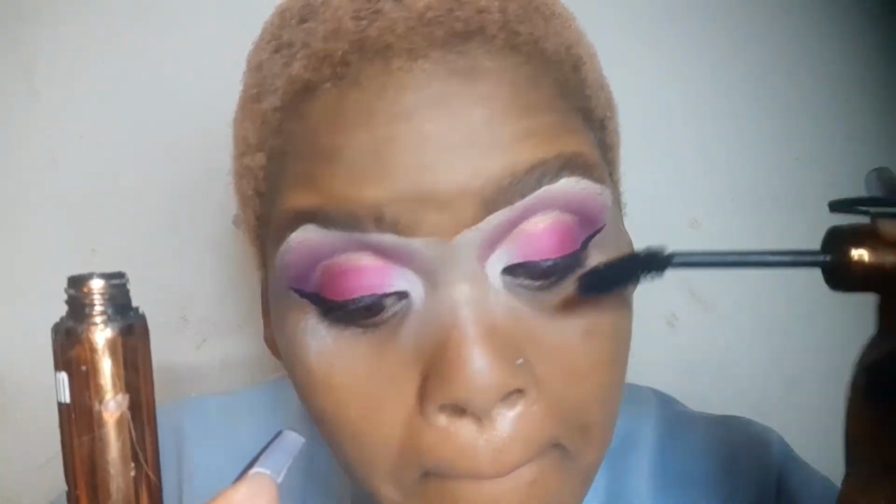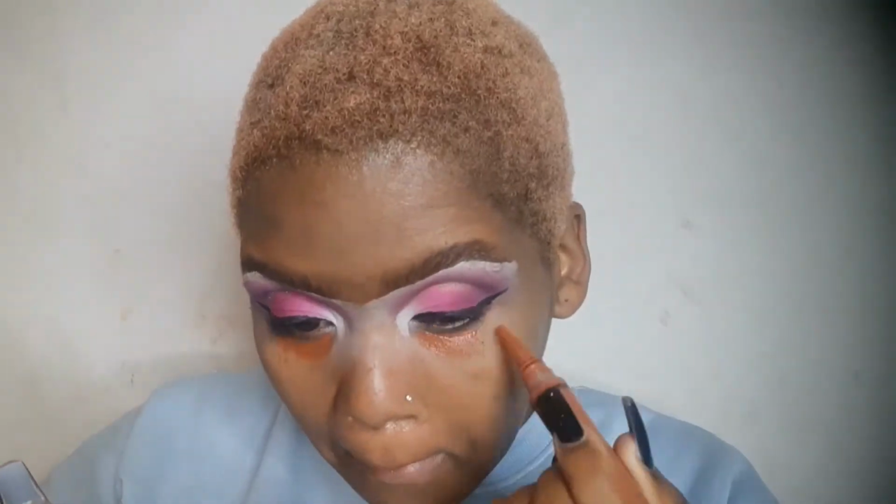I like the fact that it dries out matte, but obviously you like me to go in and out with the thing to get some product. Now, as you can see, I'm using my mascara from MimiQ. I always complain that I hate this mascara, but for some reason I never buy a mascara. Mascara is one of those things that I just forget to buy.